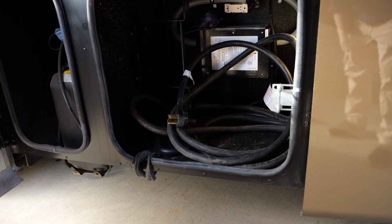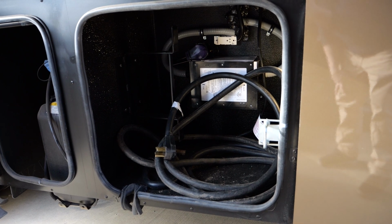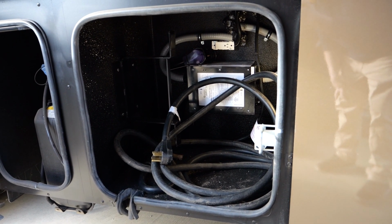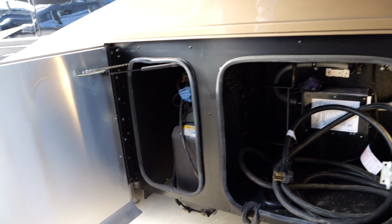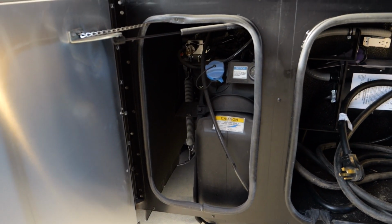50 amp power cord coiled up in there. We do have onboard surge protection, which is right there in the side of the coach, so protecting all the electronics inside. Of course, our DEF tank right next to that.